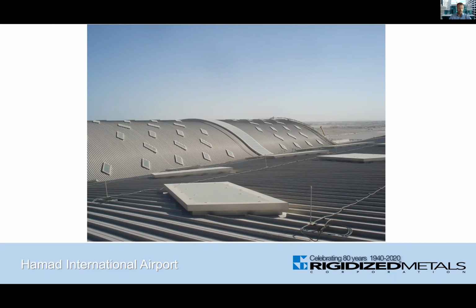The Enviromat finish was then selected because its low glare finish would not blind pilots on approach, a major concern for this desert airport.